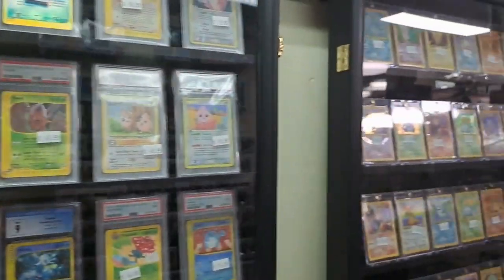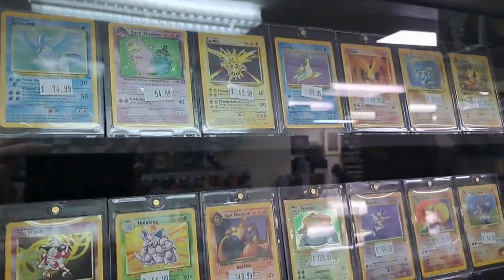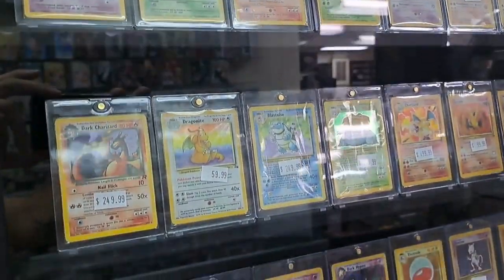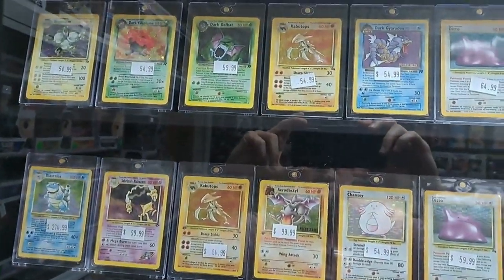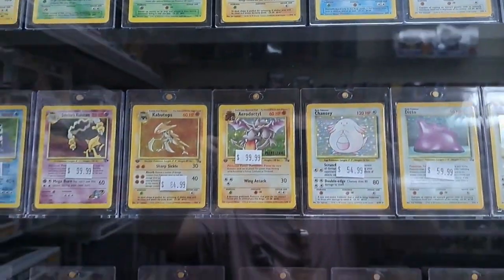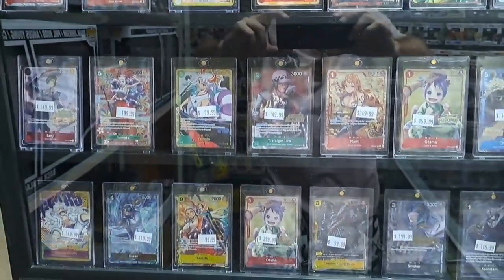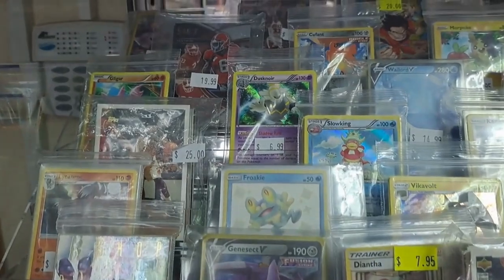Wow, this looks really good in here. We got these guys here. Now, they've really put some effort into these glass cabinets. These Pokemon cards look great in them. Okay, more cards just sitting here randomly that you can flick through.